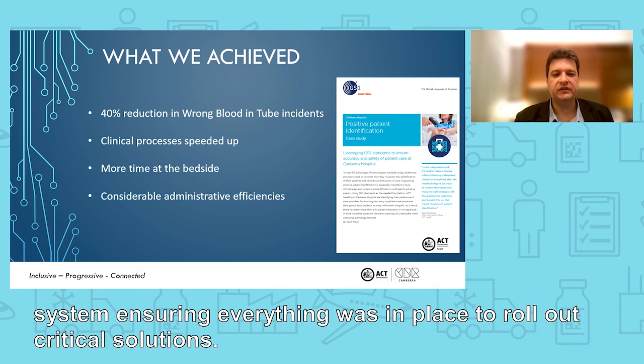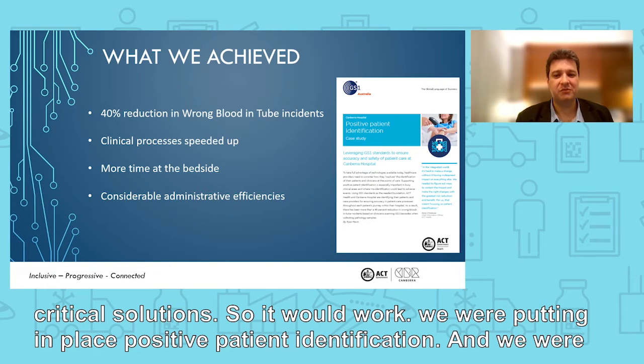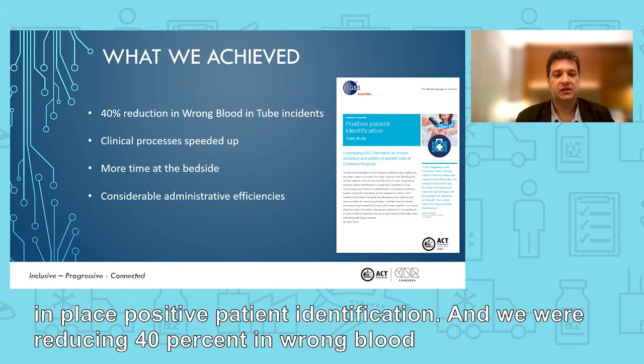So following that, we achieved a whole range of things. We put in place what we call positive patient identification. We reduced things such as wrong blood in tube incidents by 40%. And anyone who's ever seen what happens when there's an incompatible blood transfusion given to someone, that really is a dramatic reduction in potential harm for a patient, in fact, reducing the potential for mortality.